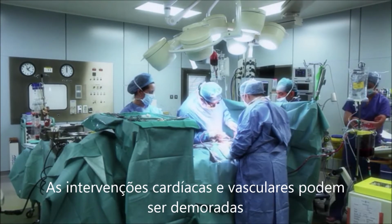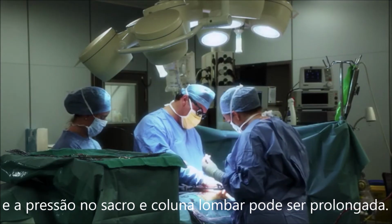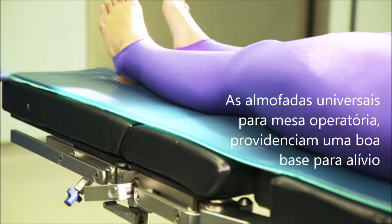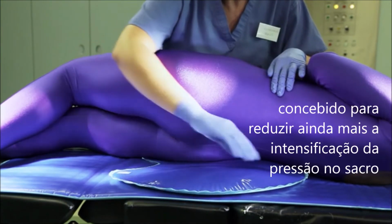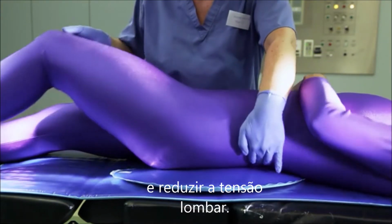Cardiac and vascular procedures can be lengthy. Pressure on the sacrum and lumbar spine can be prolonged. The universal table pads provide a good basis for relief of the sacrum and ischial tuberosities. However, the Azure Sacral Protector is a unique product designed to further reduce pressure buildup on the sacrum and to reduce lumbar strain.